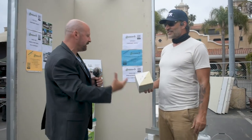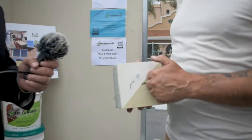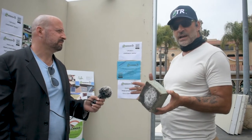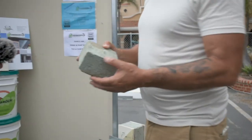Tell us about Thermarock. What do you have here? This seems really rad. Thermarock is a structurally insulated panel used for rapid construction. It's a fireproof panel. This is something you could build anything with, right? With our system, you could build rapid construction from a tiny home to a villa up on the hill in Costa Rica. It's 100% organic.